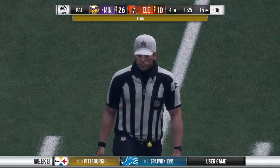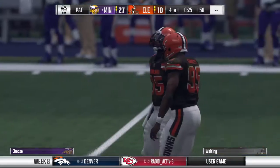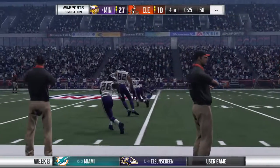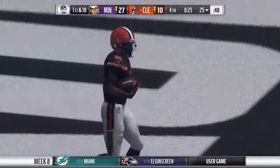Personal foul. Roughing the kicker. Defense. They're down here in the fourth, and that personal foul penalty is not going to help. No, in these types of situations, players will tell you that's extra intensity. From where we sit, it's actually frustration, not a good play.